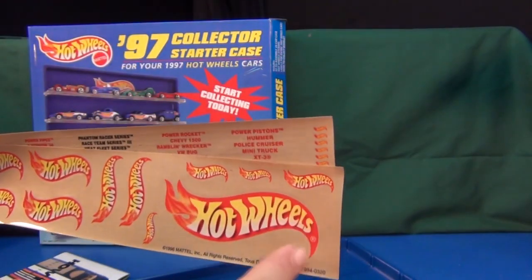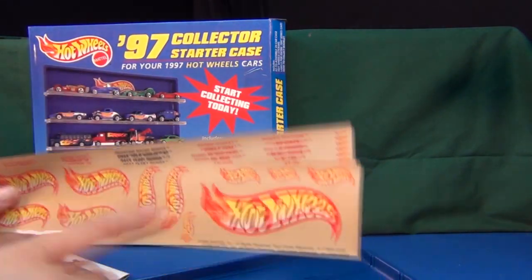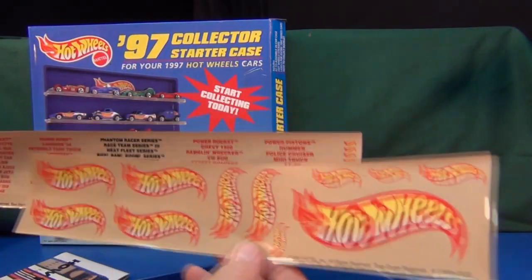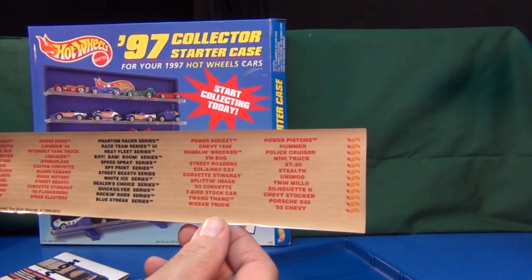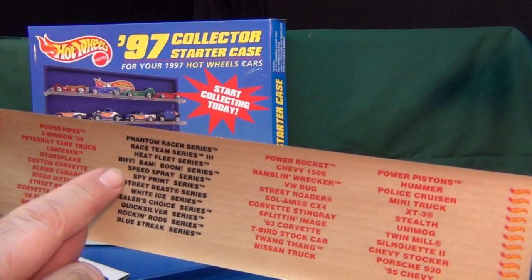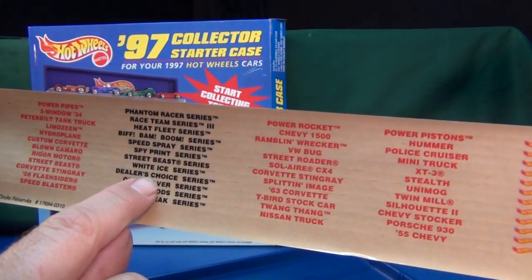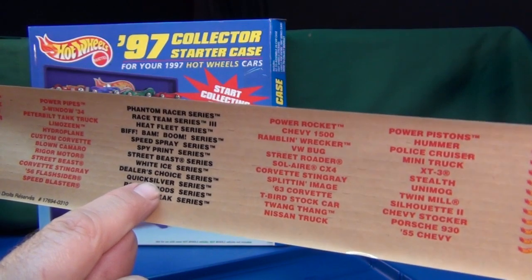They're clear, so that you could stick it like right here, so you can't see the sticker. Real nice. Got a sticker sheet of Hot Wheels stickers. See, here's the rest of the cars that I was talking about. Let's see. Biff, Bam, Boom, Spice, Speeders, White Ice. I really like that series. It was a cool series. Dealer's Choice. That's my favorite.